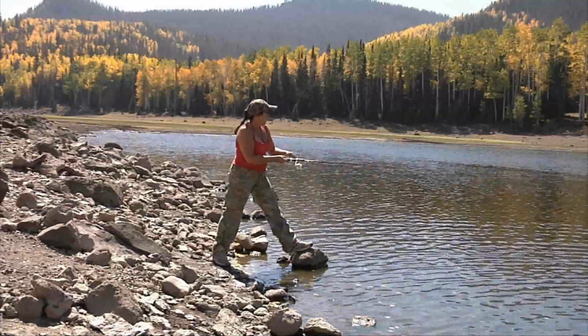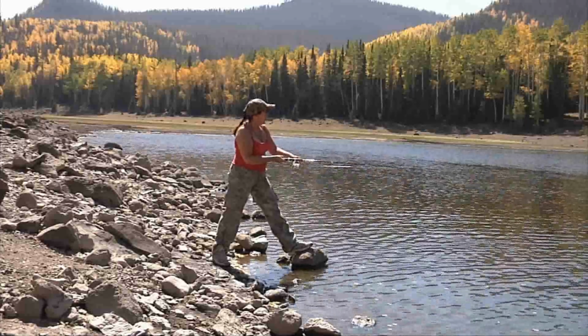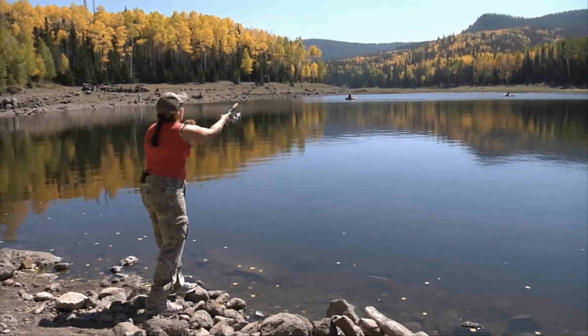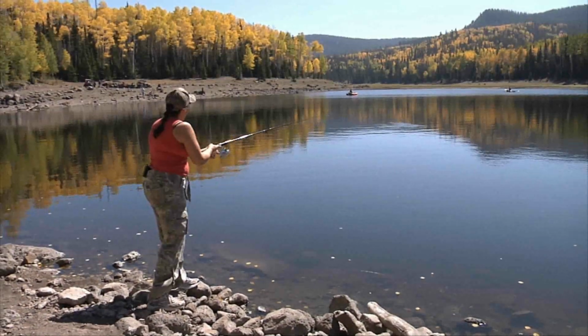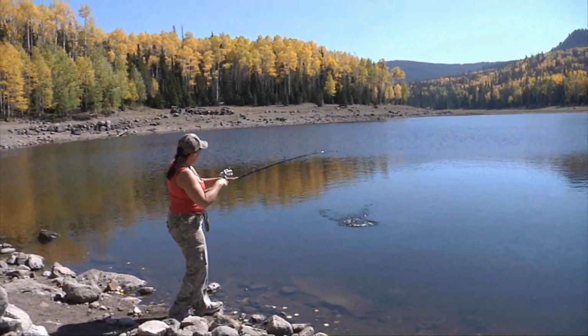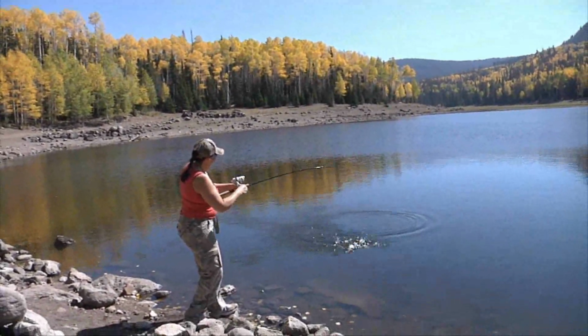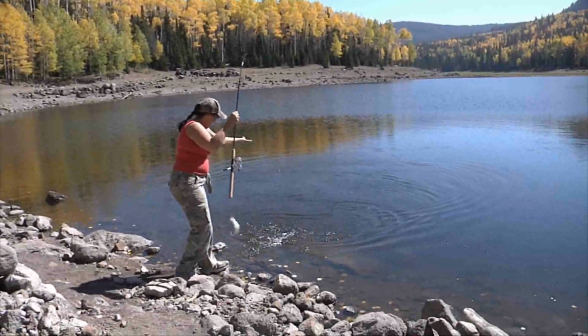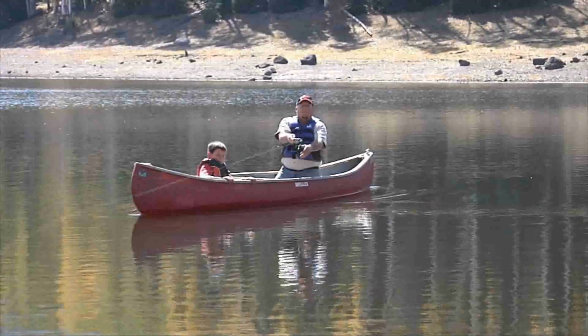What I'm trying out right now is just a little silver spinner and a worm. Well, we're getting lots of bites out here. Fish on. Looks like a nicey. I've been catching a lot of small rainbow trout right here from the bank. And while I've been doing this, well, Myron went out with the canoe. Looks like he's doing pretty good out there. Let's go take a look.